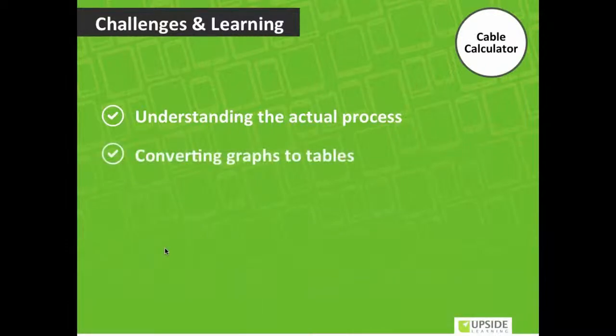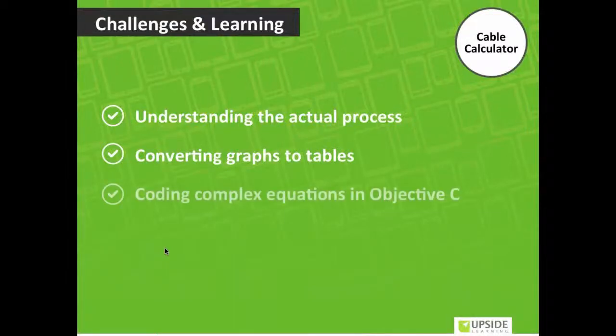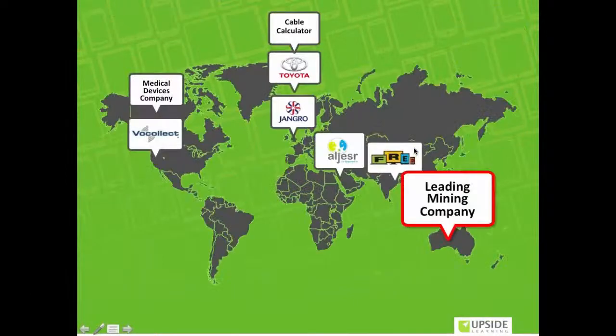So our next big challenge, once we understood the process, was to convert the graphs to tables, because an application would not really accept graphs. They would essentially need to be converted to tables so that the application could read those. And then coding the complex equations, and there were many of those, in Objective-C. For some of those we don't have ready functions, so we really had to work through that to create those equations.